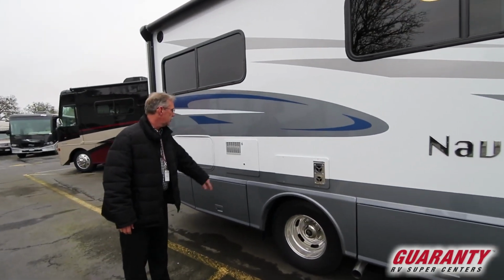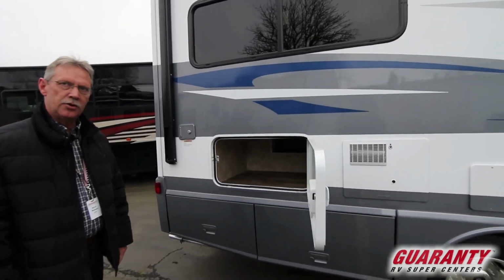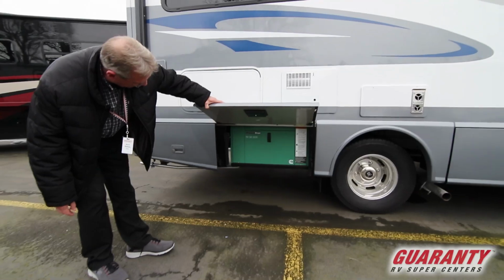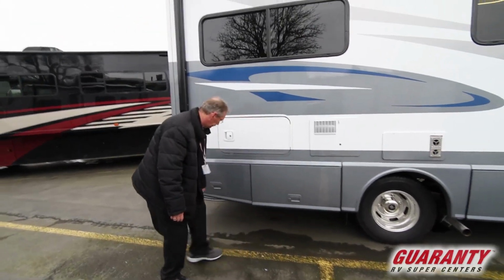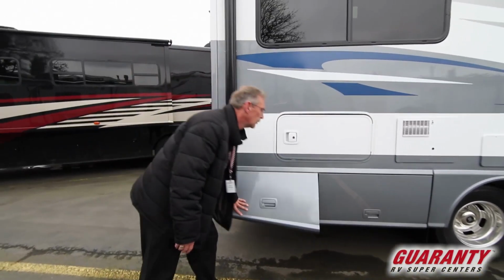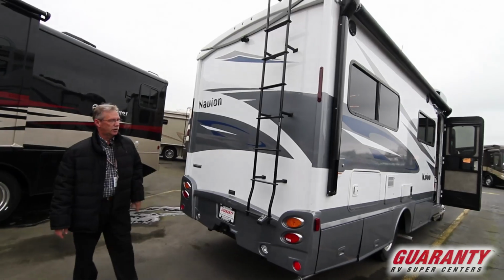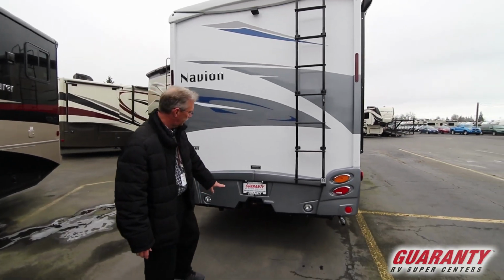You have your water heater right here. Nice storage spot under the bed right there. Very solid little coach. There is your 3200 Onan generator right there. Another little storage area. This coach has a lot of style, that's for sure. You have your ladder accessing the top, so you can get to your air conditioner, your seals, whatever you got to do up there for maintenance.